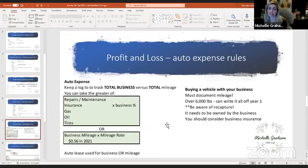And the rule is that you throw the mileage in one bucket, and then in another bucket, you put repairs and maintenance, new tires, oil changes, insurance, fuel. That goes in another bucket. Whichever is greater is the one that you use. I would say 80% of the time, I always see mileage winning.